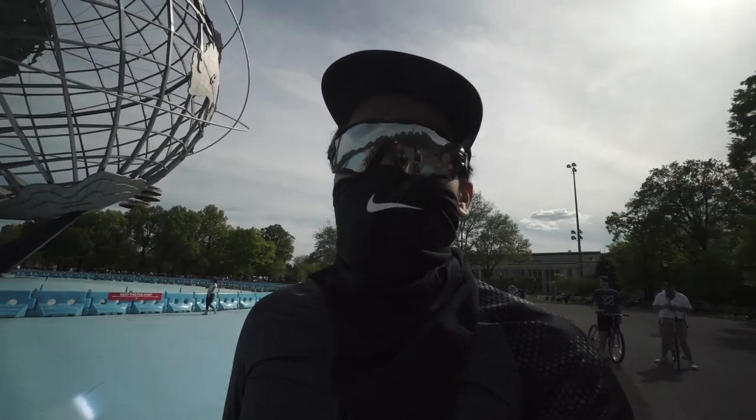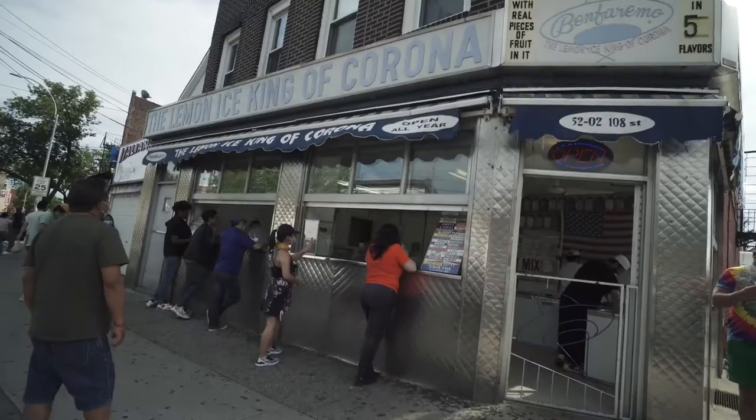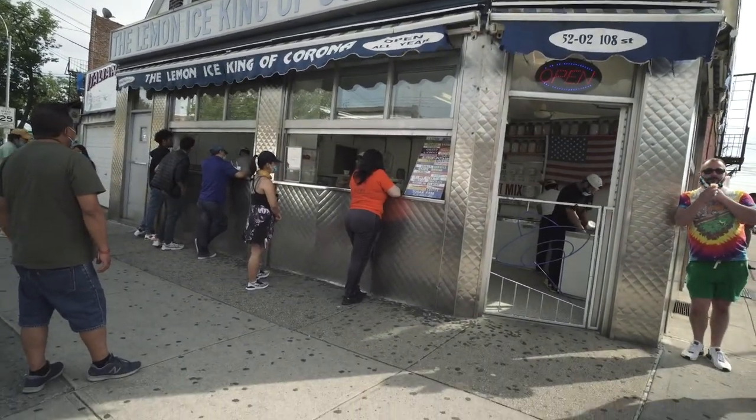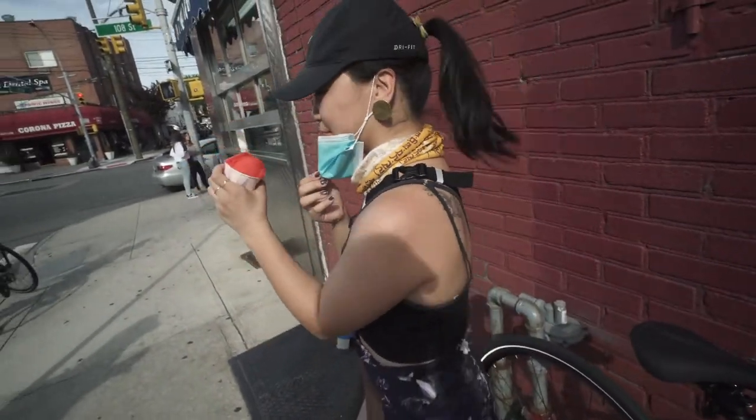Here we biked all the way to Flushing, all the way to the Globe from Brooklyn. It's a beautiful day out here. That looks like an Italian ice.